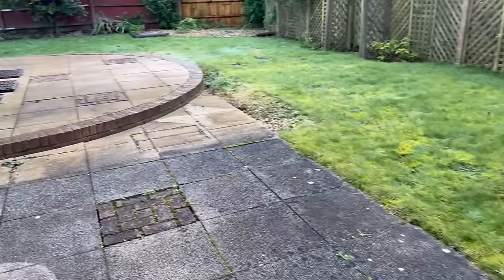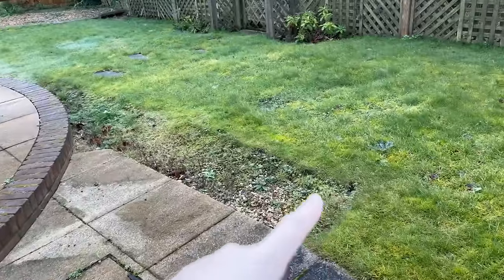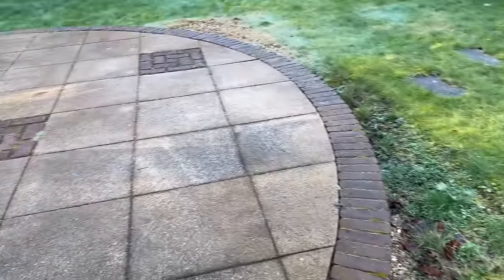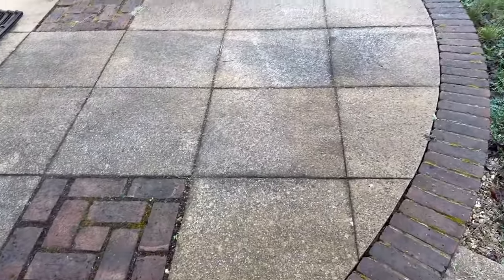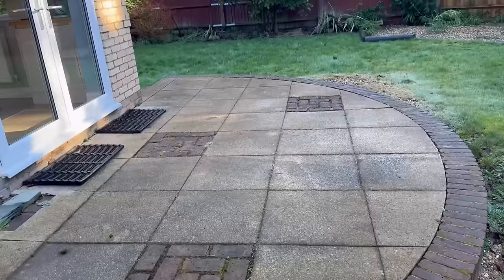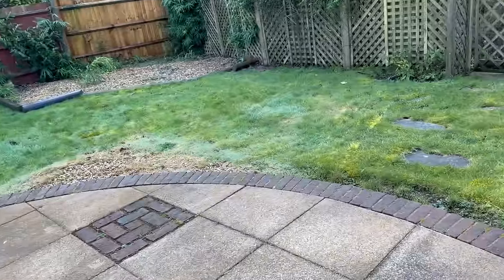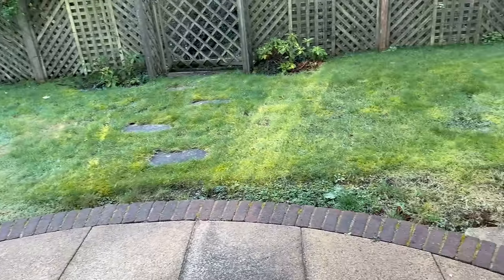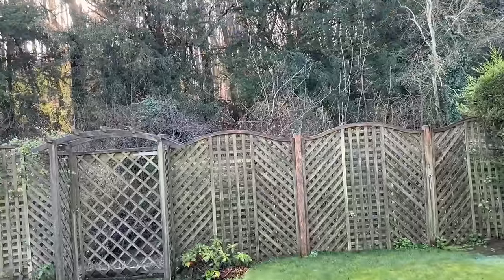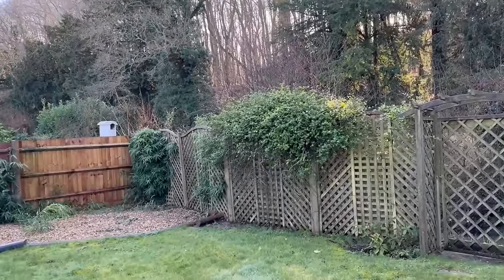Going along there. And I think there was decking here, which the previous owners have removed to expose this sort of rounded patio, which they preferred, which is quite pretty, but it's quite a small area in terms of putting a table and chairs out or anything, so yeah, might need to make some changes to that to make a nice sort of seating area. But yeah, that's the view of the garden.